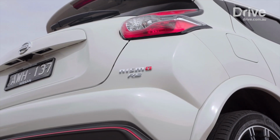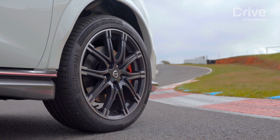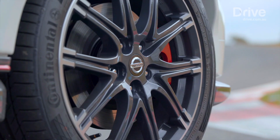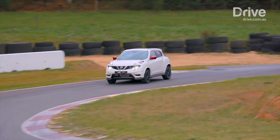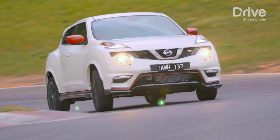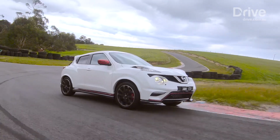But this car is in a league of its own, as Nissan's official performance division Nismo is the first to put some sizzle into the city-sized SUV segment. It joins the heroic GTR Godzilla and the iconic retro-inspired 370Z as the final element of Nismo's lineup in Australia.